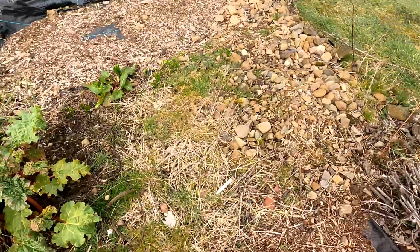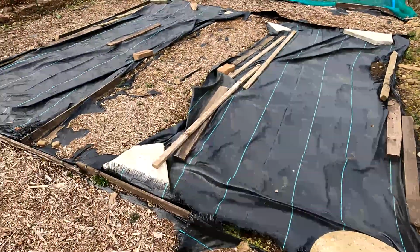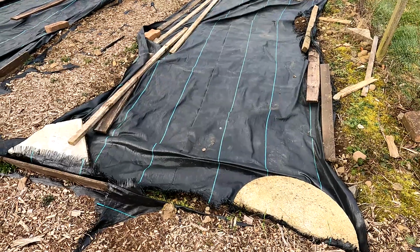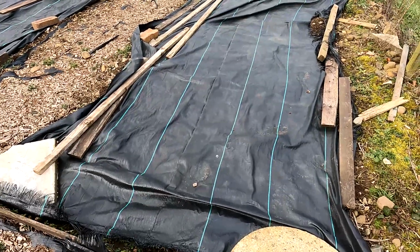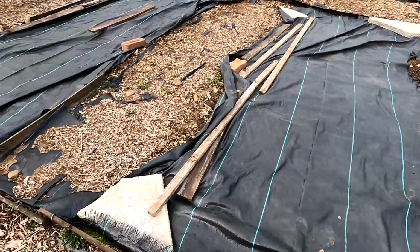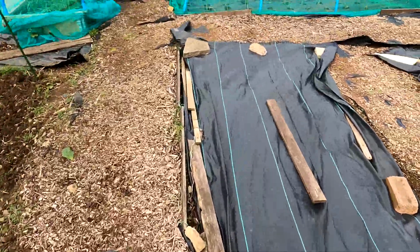I need to do something with this bit at the end of the rhubarb bed. Not sure what just now. These two beds here that are covered, they're the two main potato beds. I'll probably switch this plastic cover that's busy suppressing the weeds. I'll switch that over to horticultural fleece soon, and that'll start to warm the soil up ready for the potatoes to go in. So that'll be done in the next couple of weeks.